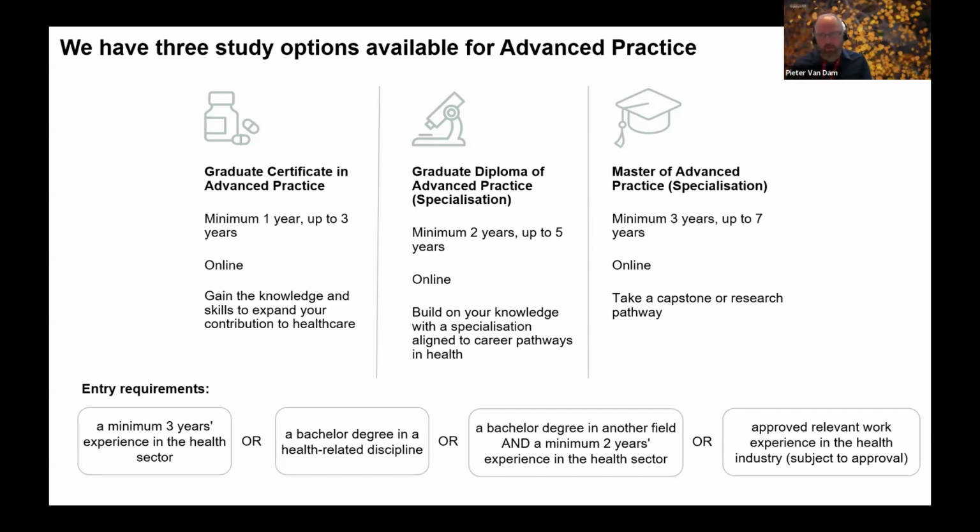At graduate diploma level, it becomes very interesting because that's where we have our 16 specializations, and I will go through the specializations in a minute. We started off with 8 specializations this year, but again, through liaising with our healthcare industry, we have developed another 8 specializations, so in total 16 specializations. And then I already mentioned the Masters of Advanced Practice, which has the research pathway and the capstone.